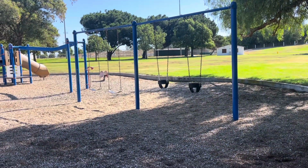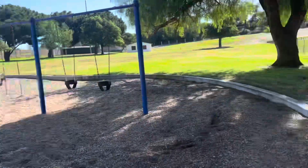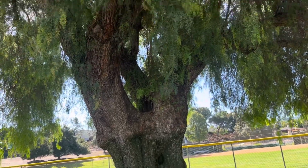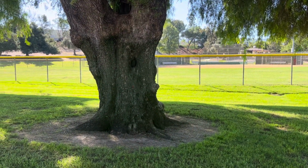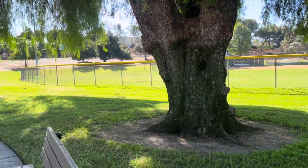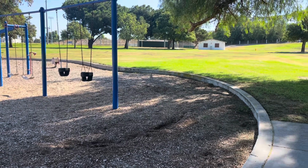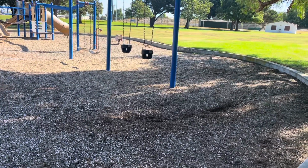All right, we made it over here to the toys. And I actually feel like looking up the history of this park, because it looks pretty old. This pepper tree here is pretty darn thick. I mean, it's huge, massive. And those don't grow like that just overnight. So that's been here for a while. And the name of this park is Butterfield Park. And Butterfield was a stagecoach back in the days of the 1800s, or, you know, back in the beginning of the United States.